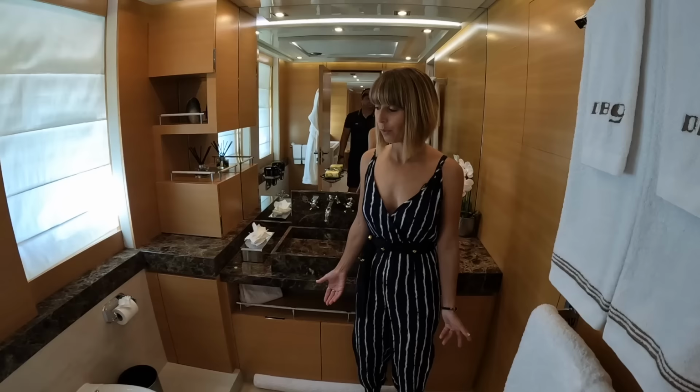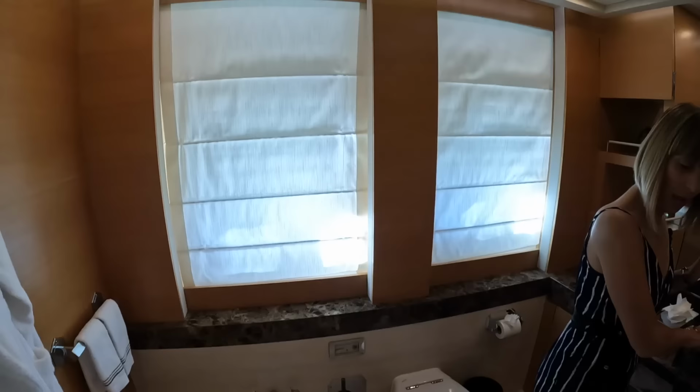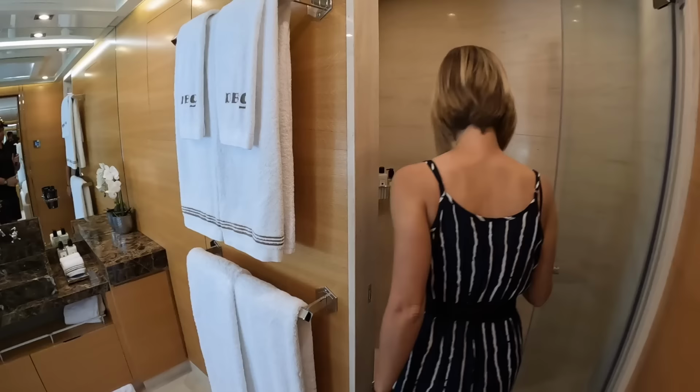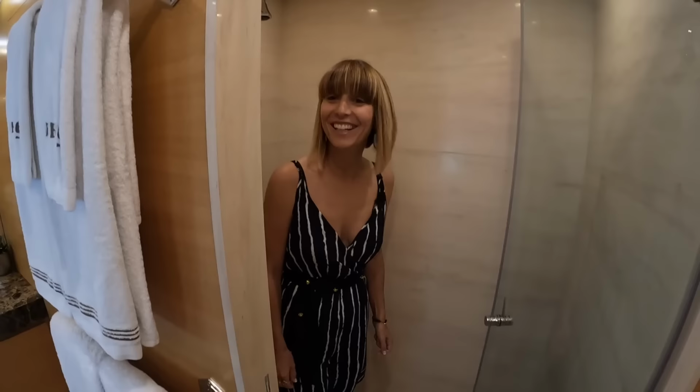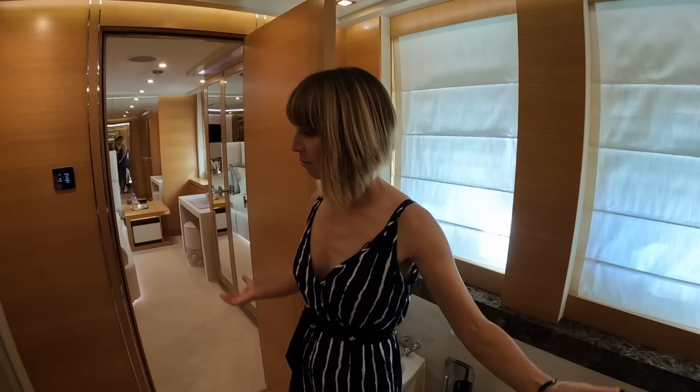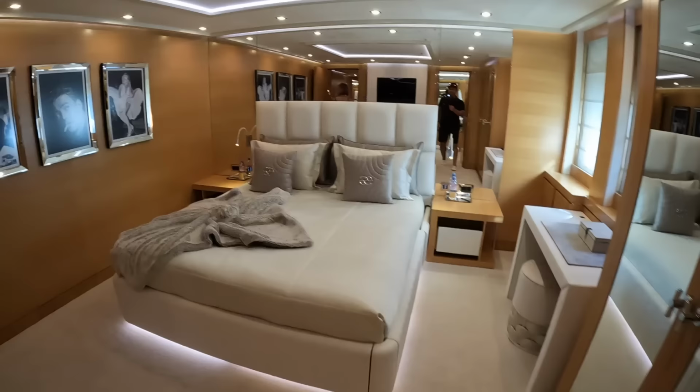So you have a bidet, you have a regular toilet. It's just so much real estate right here that you can move around, never feel cramped. It is a really, really good size head, even on a 470 footer. Definitely a two-person shower, very much so. Oh, I can't wait to show you the master. Yeah, it's very large. It's fantastic. Very comfortable ensuite of the VIP. And the amount of light in here, how did they do that? I'm impressed. Let's check out the other side.